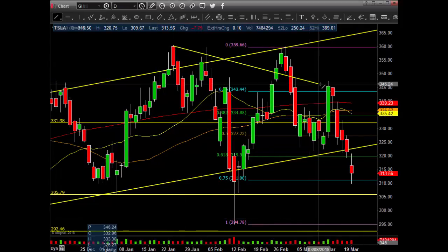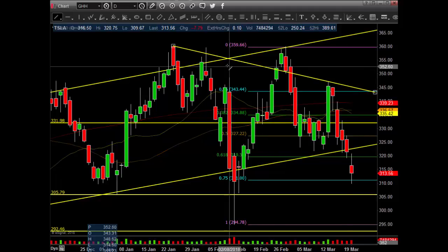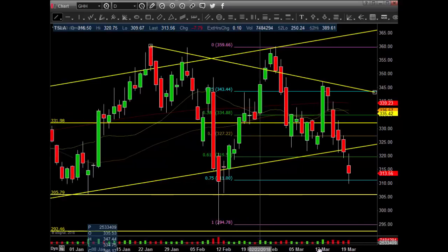This is a trend line. Yeah, then I'm going to follow this one. That's going to be a big one. And of course, triple top and stuff like that. But that's going to be that. As long as we stay below this and consolidate, we're setting up for lower prices on Tesla.